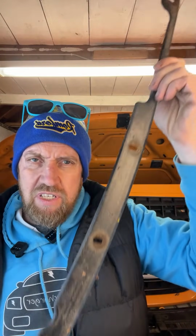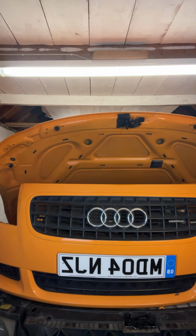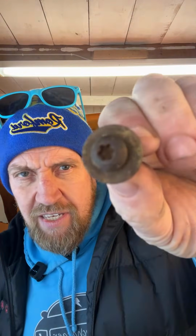You have this bar just sitting under your bumper. It's secured by 6 more Torx bolts. A bit bigger, these Torx bolts. I think they're T35 or T40 even. I'll show you those as well. Give you an idea. So it's secured with these. There's 6 of those holding that in. You remove that bar and then you can literally lift the bumper off. But it's not as simple as that.